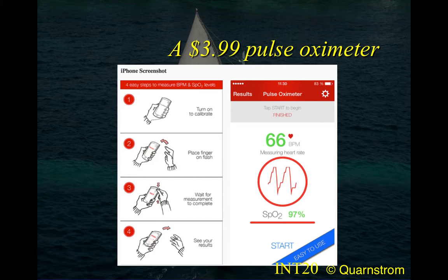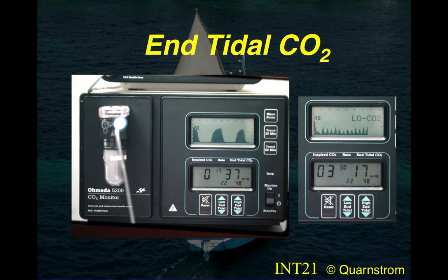It is probably accurate, plus or minus 5%, which is a good indicator for you if you don't have your regular pulse oximeter. But if you're doing oral conscious sedation or IV sedation, you need a real pulse oximeter with alarms. And we're looking here at two devices. The one on the left here is the end-tidal CO2 monitor. And what it shows is the last little bit of air that you exhale right here has the most amount of carbon dioxide because it was the last thing to come out of your alveoli. And that is the level of CO2 that you're exhaling.